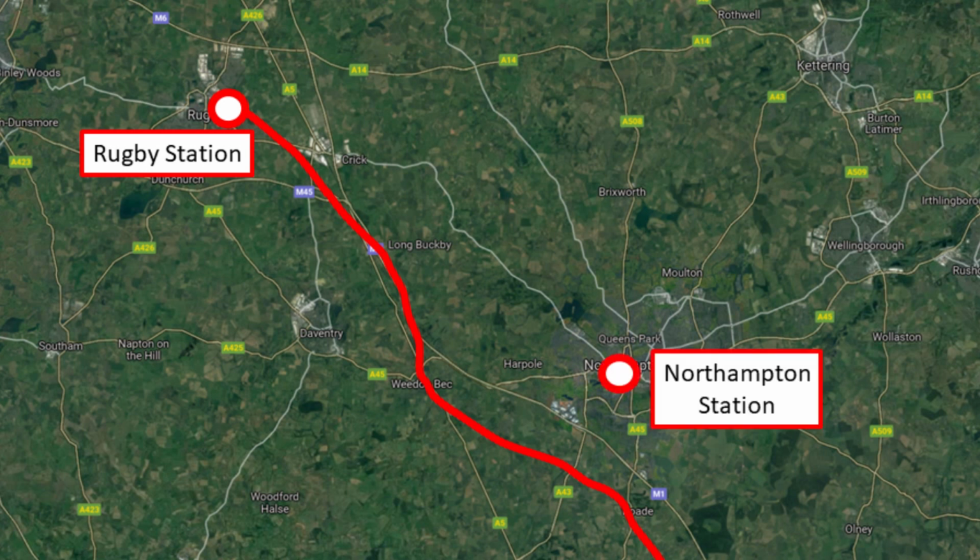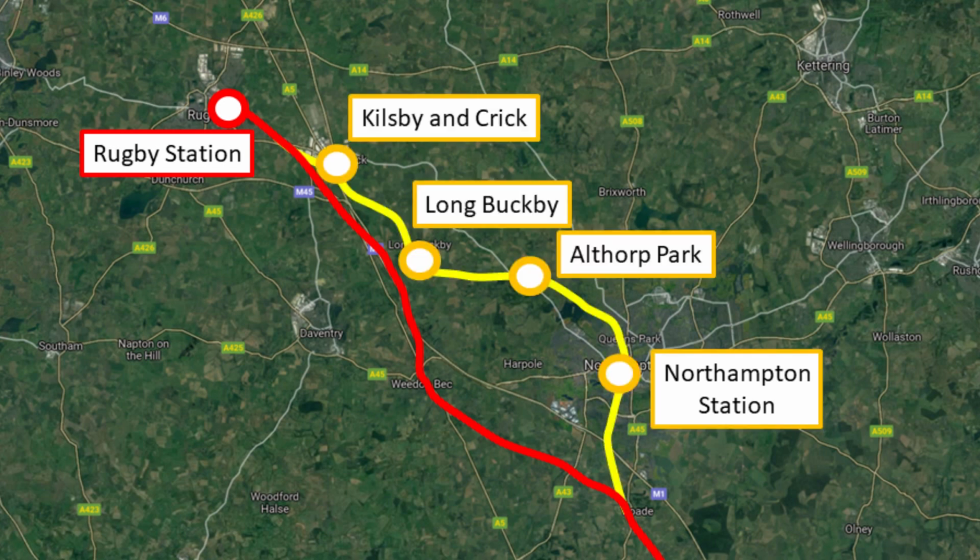Northampton station came first on the loop, which opened in 1859. But most of the stations along the loop were opened in 1881, when the Northampton Loop opened to traffic. And these stations were Kilsby and Crick, Long Buckby, Althorp Park.